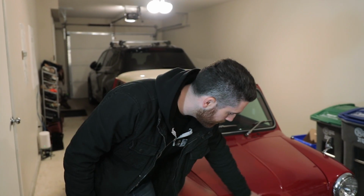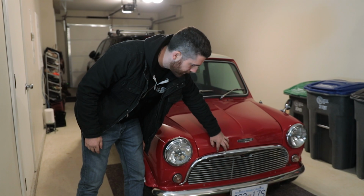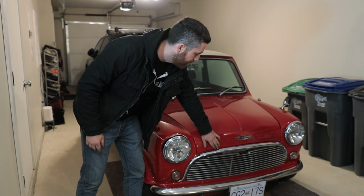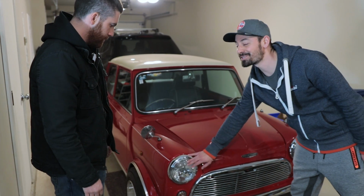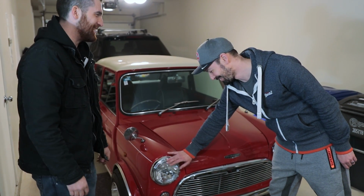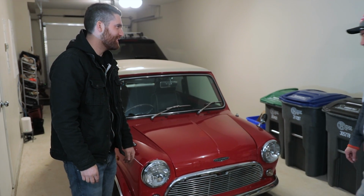We converted to a Mark 1 grille, so cut off the little flange that came on the hood originally. Austin Cooper badge, you can see. These are courtesy of Mindy DeMarco. Oh yeah, these are the candles that he was talking about. Candles? Yeah, what are they called? The tripods? Tripods, yeah.